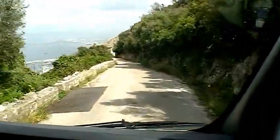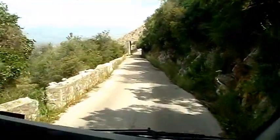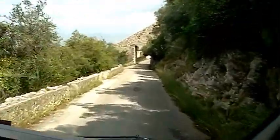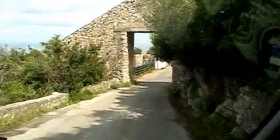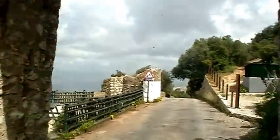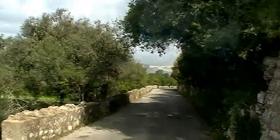The Great Siege Tunnels are the very first tunnels done in Gibraltar. This tunnel was done at the same time as the longest war or battle that Gibraltar had against Spain and France together.